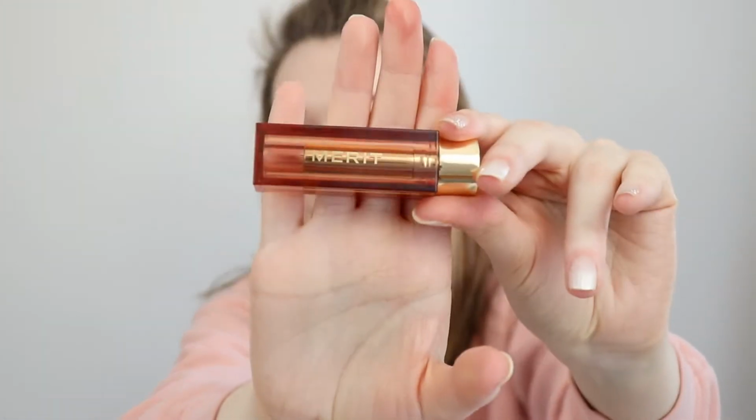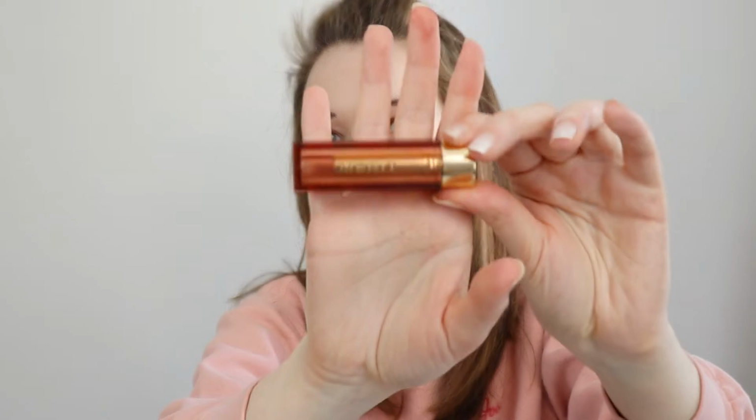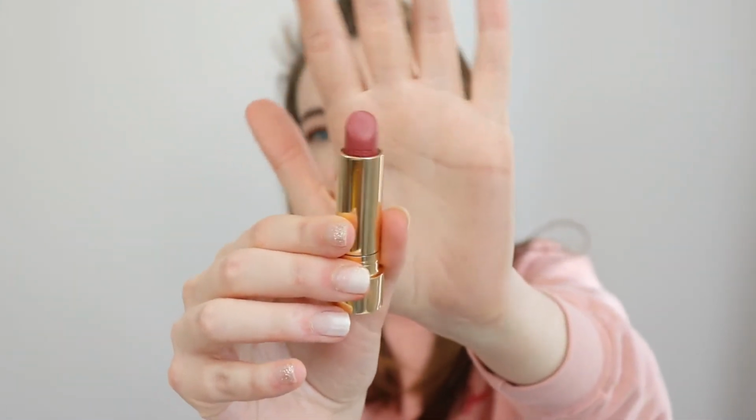The final part we're going to talk about is this one here from Merit. This is their new lipstick, and I have the shade Millennial, and this is described as their signature lightweight lipstick. And I have to say, first off, I love the packaging and how it looks. I do really like the shade. This is the shade Millennial. I mean, it's a pink. I like pinks. I'll go ahead and apply it.